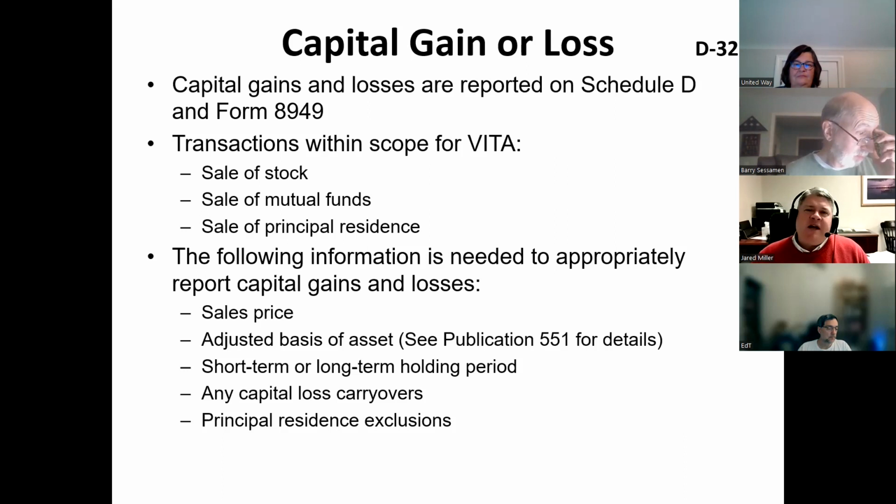Now, the transactions that are still within scope for VITA are going to be things like the sale of stocks, sale of mutual funds. Generally, those are going to be reported on a 1099-B coming either from the company itself or through a brokerage account. Also applicable is going to be a sale of a personal residence. Generally, that will not have to be reported, but in case you get a 1099-S, we absolutely need to get that information in on the tax return.